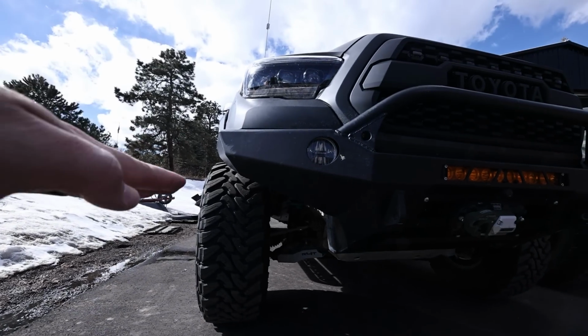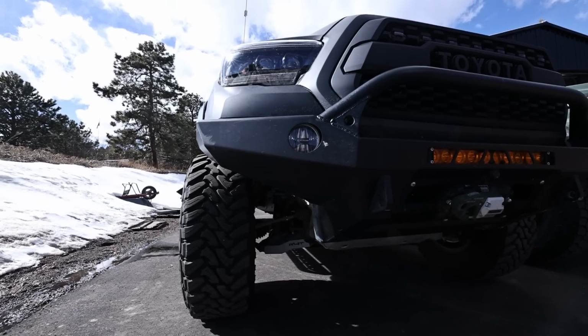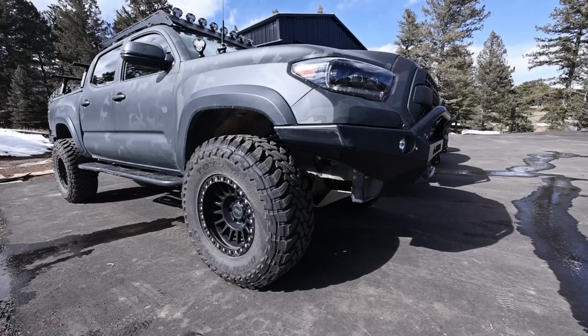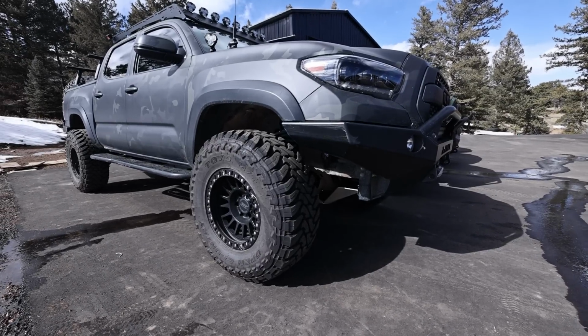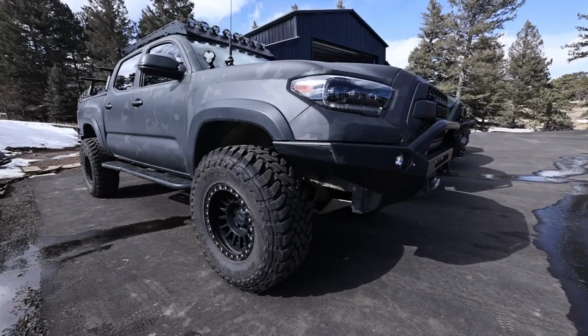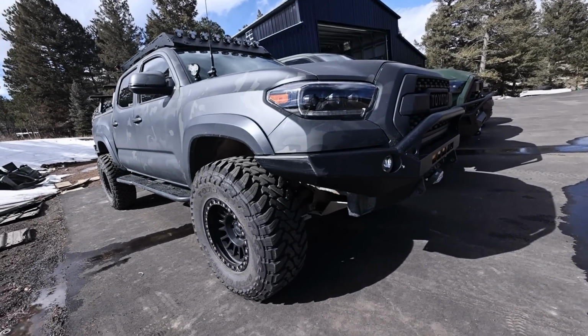A taller tire, a bigger tire, a 35-inch or a 37-inch tire is typically going to be better off-road for a variety of reasons. It makes bigger obstacles become smaller and more traversable. It smooths out the ride again, and it gives you more traction. So a bigger tire is going to be better for off-road up to a certain point.